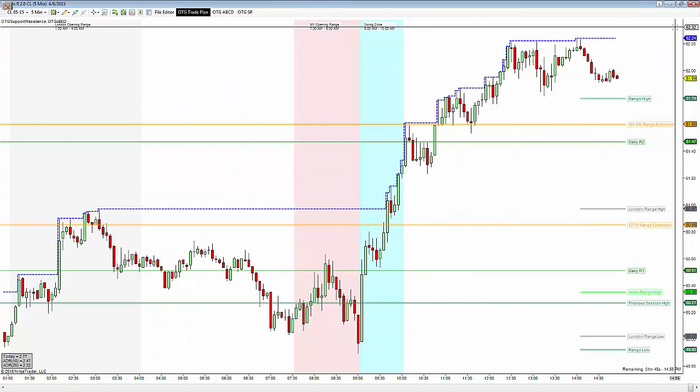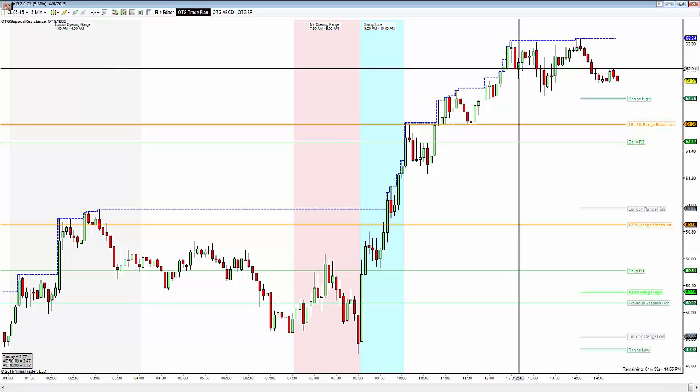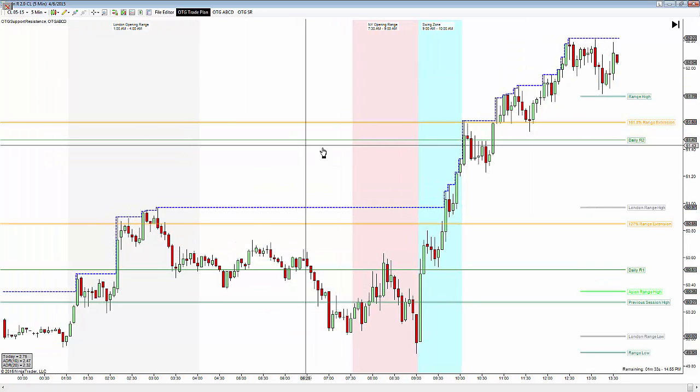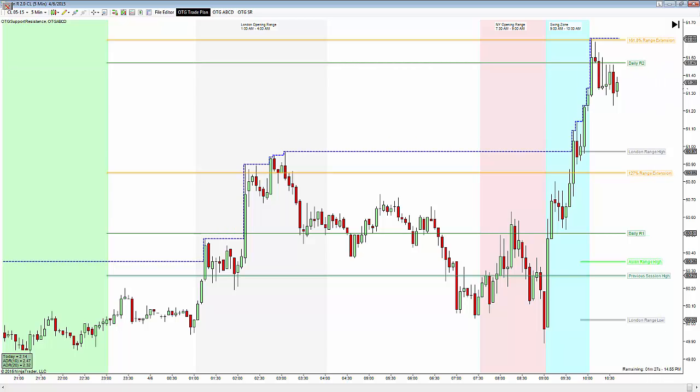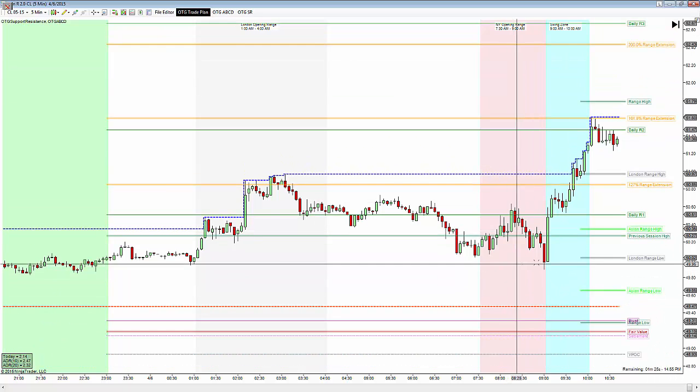In fact, the OTG Trade of the Day video that you'll watch here, which is about 30 minutes long, does show you we had a 141 tick trade on the OTG Trade of the Day. It could have been a lot better. It could have been a lot better getting into that trade. It could have been a lot better staying in that trade, and I'll explain what I'm talking about.